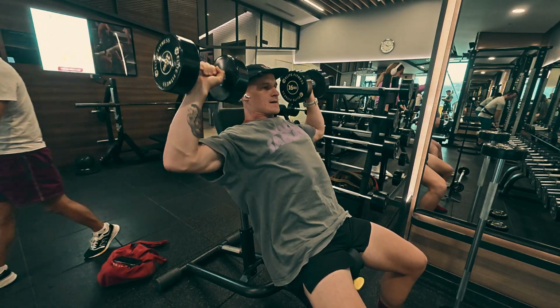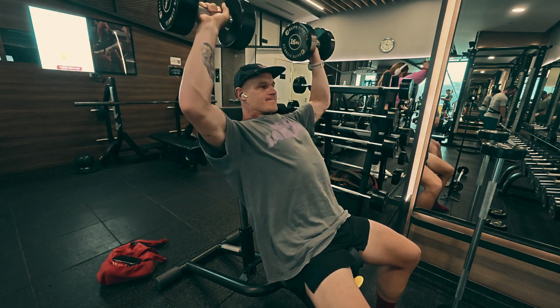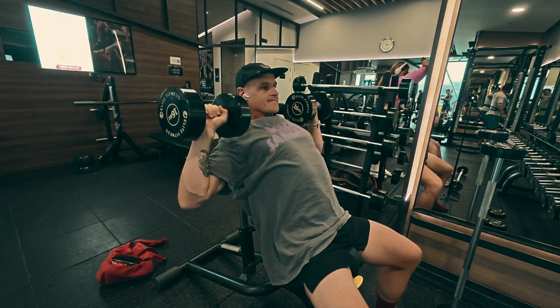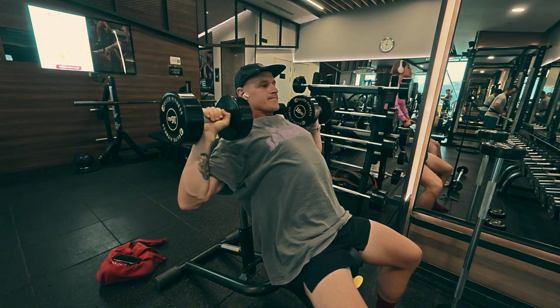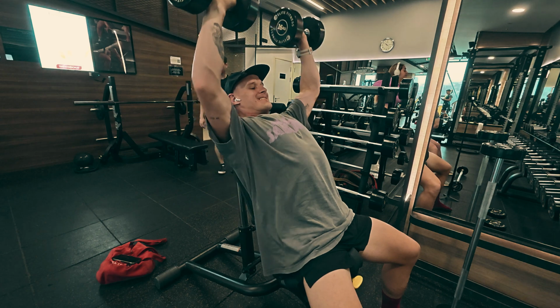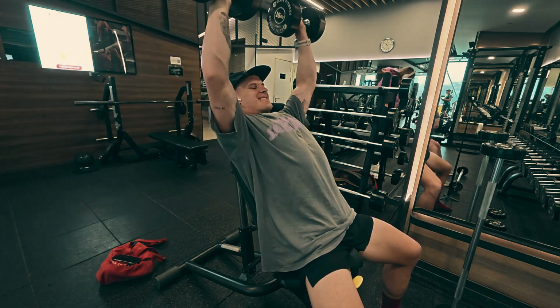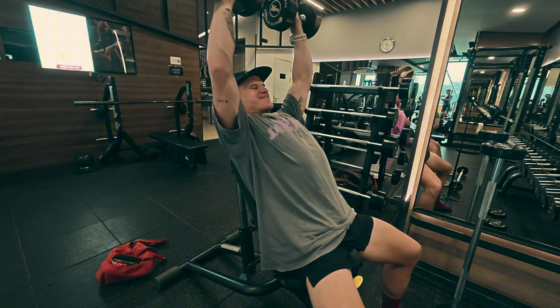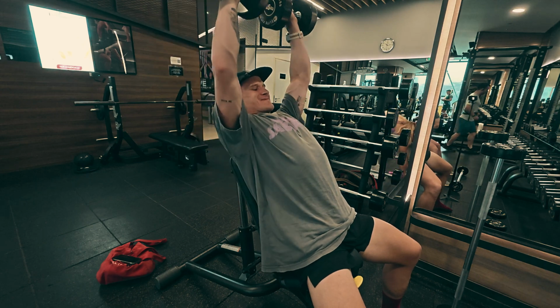First up is the seated dumbbell shoulder press, aimed at destroying those deltoids. In the first set, my goal is to perform as many reps as possible to completely fatigue the muscle. With every subsequent set, I increase the weight and drop the reps, creating a perfect blend of endurance, cutting and building muscle. Trust me, you're going to feel the burn, and you might even be out of breath after that first set.